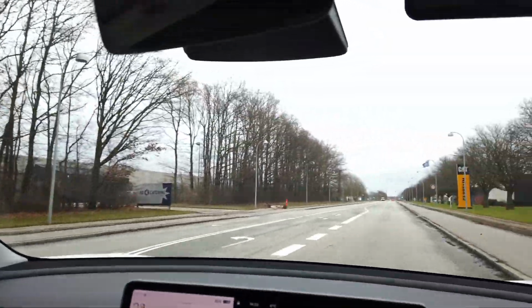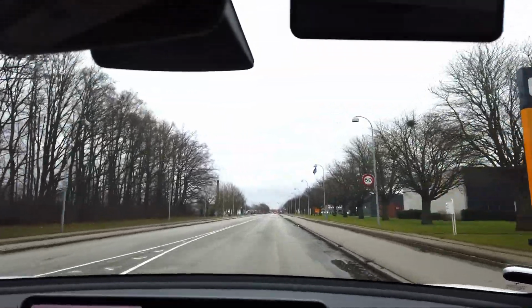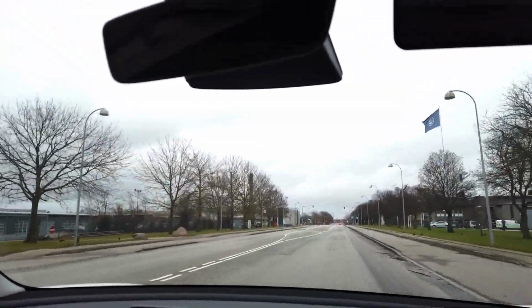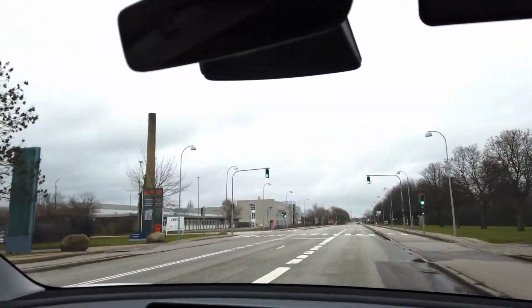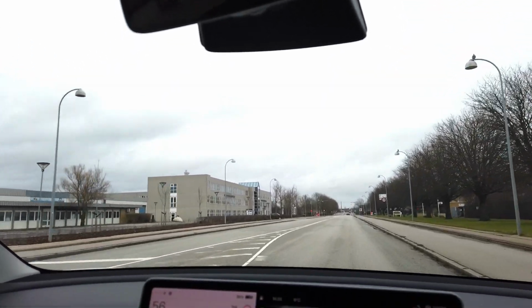Good visibility on the left, all clear. Let's get going. Look at the speed sign, okay? Don't just expect it's 50. You cannot expect anything out there. You have to always observe the traffic light like this one, slightly reduce speed in order to stop, and then speed up again once you pass the stop line.